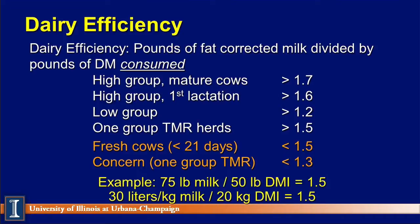Here are some guideline numbers that we use at Illinois, just to give you a feel. We didn't know to put this first, but just try to give us some relevance here. You can see that if you look at a one-group TMR, that number is going to be sitting at about 1.5. And I'm pretty sure you folks can see my mouse cursor right there, 1.5. You can see how that changes based on the stage of lactation and the parity or lactation number of these animals. And here's a simple example, both in terms of pounds and kilograms, how to determine that 1.5.